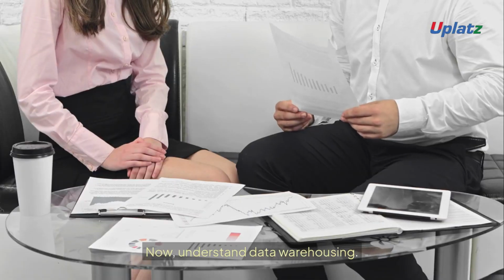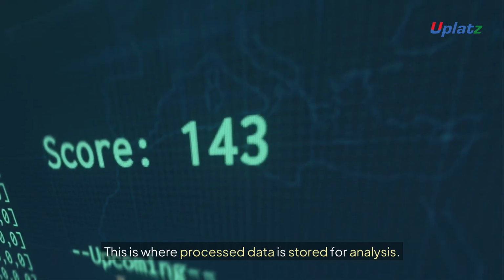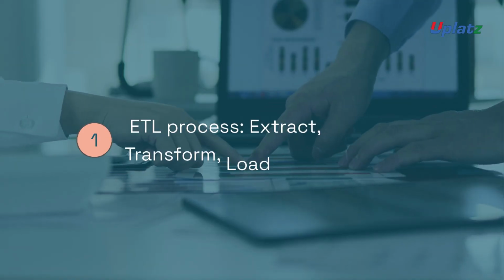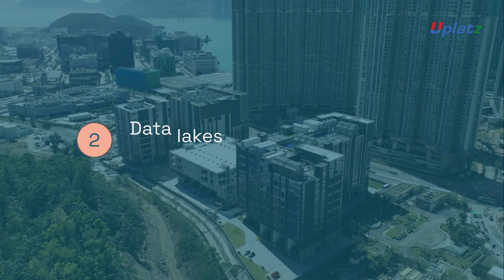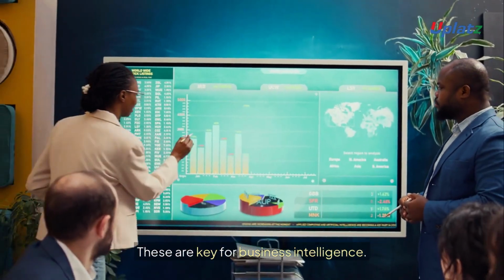Now, understand data warehousing. This is where processed data is stored for analysis. Learn concepts like ETL, extract, transform, load, and data lakes versus data warehouses. These are key for business intelligence.